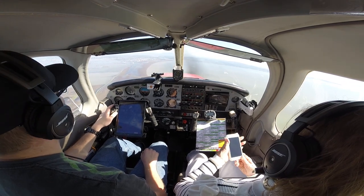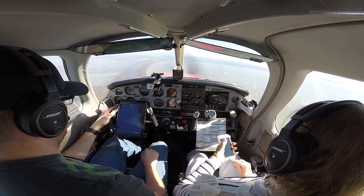63 Mike has Juliet. Center, 63 Mike, Roger.